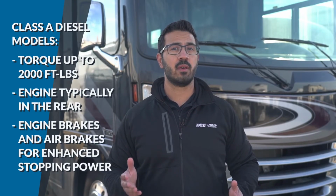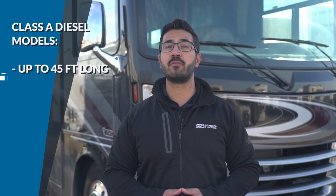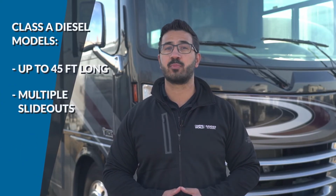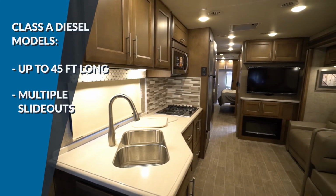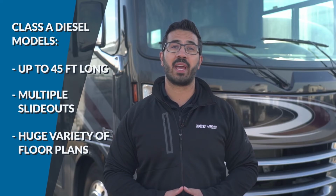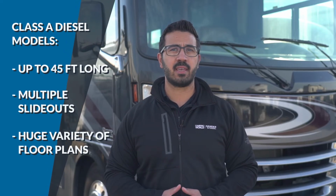Third is length. Class A diesel models can get up to nearly 45 feet. This additional length allows diesels to also have multiple slide-outs to turn your motorhome into a huge apartment. Fourth, with length comes floor plan options. You can find a Class A gas with a bath and a half, but you'll find a whole lot more options for this floor plan layout in a Class A diesel. Lastly, upgraded features. Class A gas models have some really nice features, but if you want to make your RV life a luxurious one, go Class A diesel.